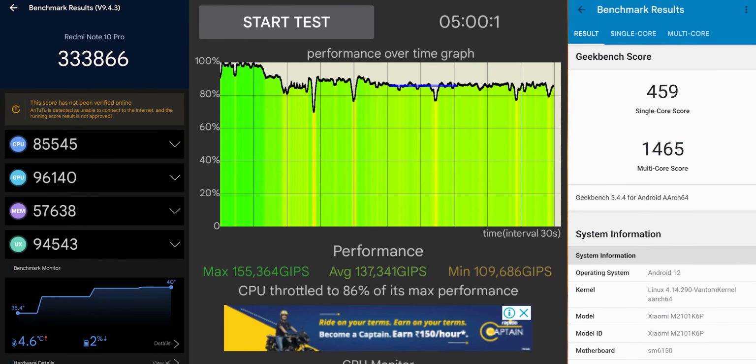And here are the end to end Geekbench score with the CPU stress test on this particular build, so that you can get an idea about the performance of this ROM.